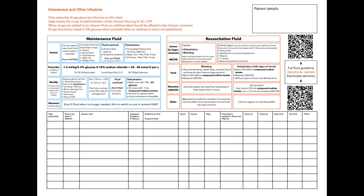Now here's an example of a new drug card that's been designed, and it tells you on the fluid prescription chart when and how and why to prescribe fluids. So there's no excuse for doing it wrong.